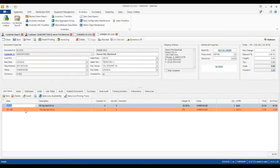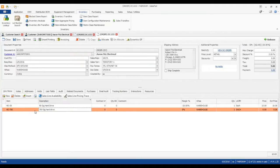And this item is red, and that is only because it's a setting I have. It's out of stock, so it's just an alert right there. So you don't necessarily have to go look at inventory. If it's red, you've got to look into it. If it's white, like this top one, then you're good to go on inventory.